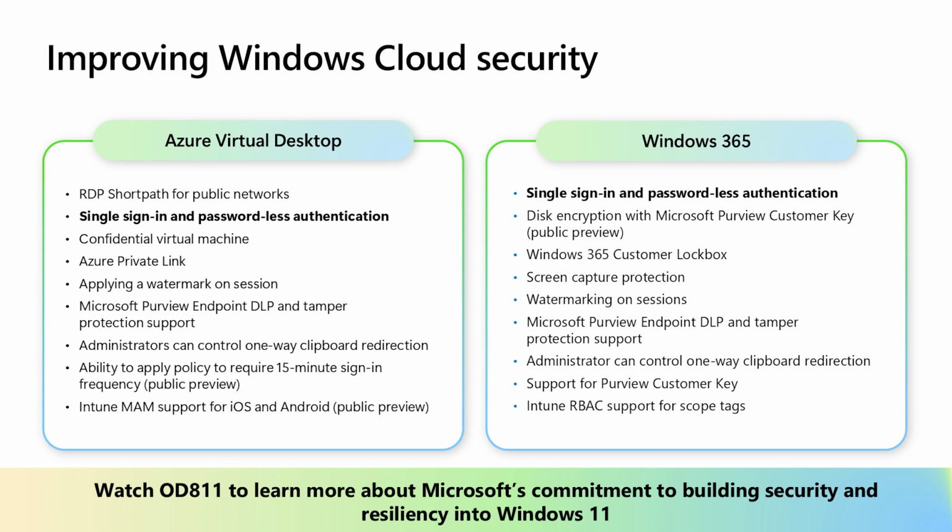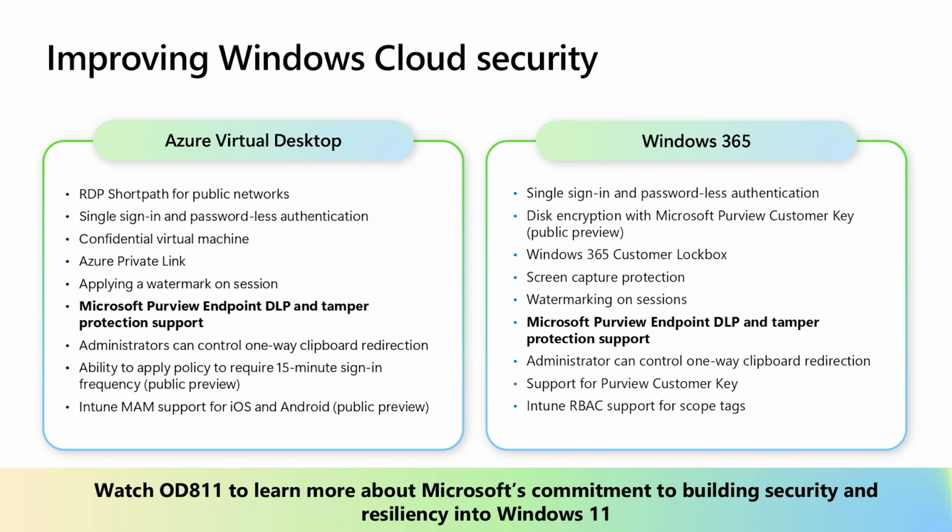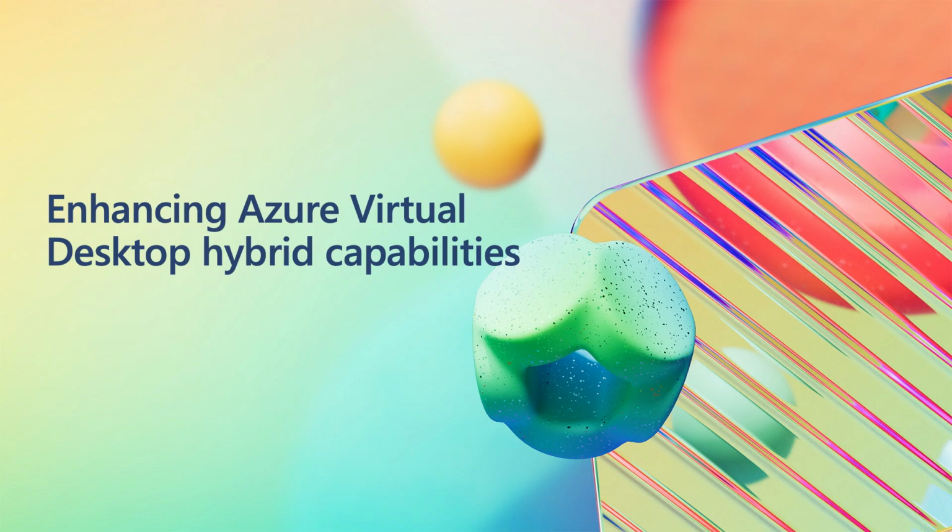One of the areas where that shows up is security. Features like single sign-on, passwordless authentication, watermarking, and Purview are supported in both Azure Virtual Desktop and Windows 365. Let's move to our hybrid strategy and talk about Azure Virtual Desktop for Azure Stack HCI.